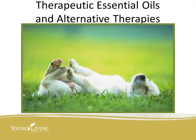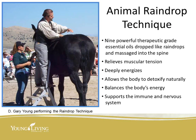So this is the alternate therapy with essential oils.